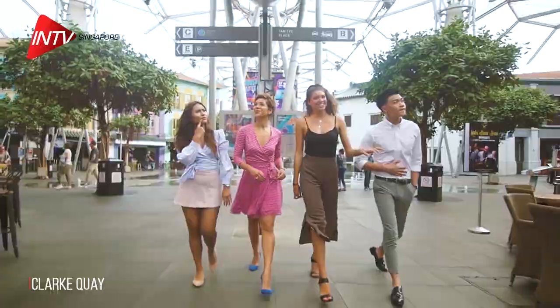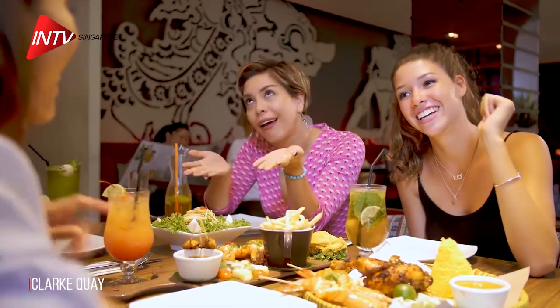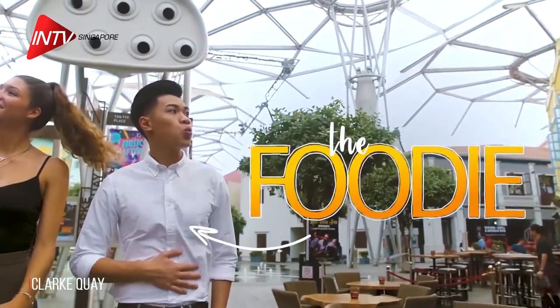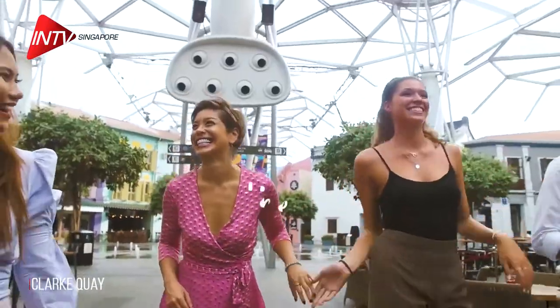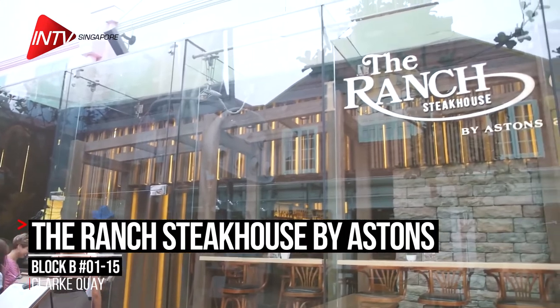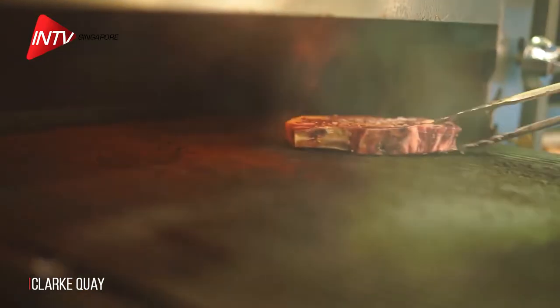My friends and I set out on a mission to have the most fun possible in one day. And thanks to Clarke Quay, mission accomplished. Meet my partners in crime. And me, your instigator for tonight's shenanigans. Our first stop is the super new classic style steakhouse, the Ranch Steakhouse by Aston's.